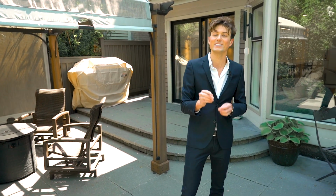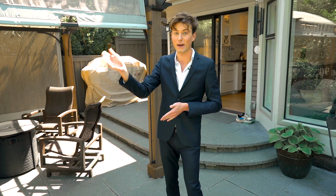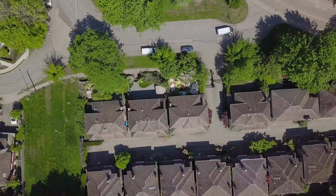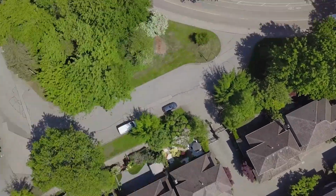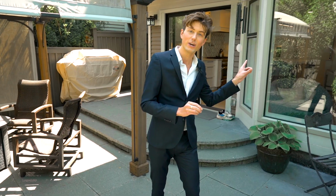And while we're outside, let's talk a little bit about Spanish Banks, because when I was talking to the seller about their favorite things about living in this area, the fact that you can have your foot in the water in less than 700 meters at Spanish Banks, one of the most beautiful beaches on the west coast of Canada, a 10-minute walk from this house, is what makes it so magical. 10 minutes in the other direction, you're getting close to the shops and the restaurants of 10th Ave, of Alma, going up as far as Broadway. You have coffee shops, restaurants, grocery stores, schools.